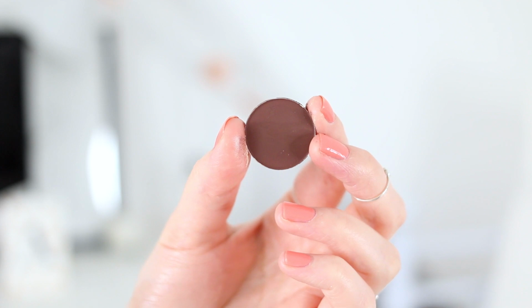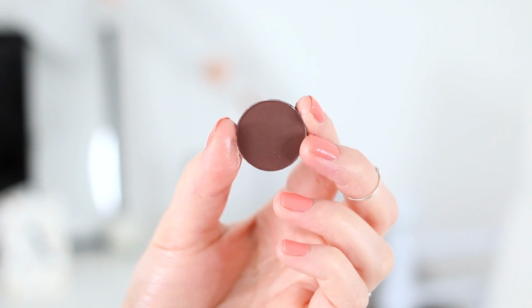Also, if you just like a really kind of pale, sheeny, washed out eyelid, this is so pretty for that. And I kind of have been putting this a little bit on my cheekbones as well, just to give them a bit of extra glow, because it's so pigmented and really intense.